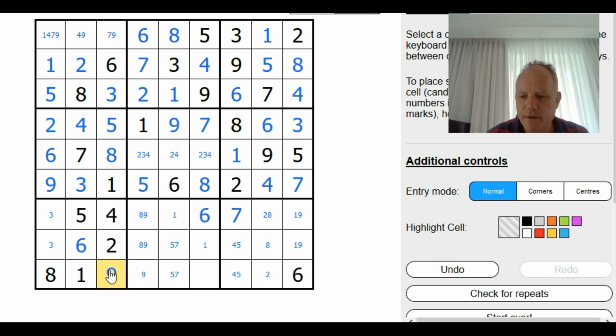Now we know that we do have an 8-9 pair here after all. 7 has to be here, yes. Okay, so that resolves the 7-5 pair. That sorts out the 4-5 pair as well. The 1-9 pair there hasn't been resolved, nor the 8-9 pair, but coming across the bottom, the only place for a 4 in row 9 is there.